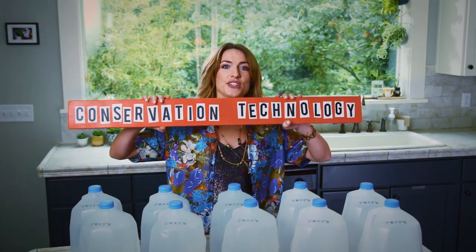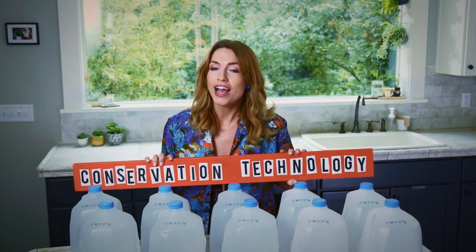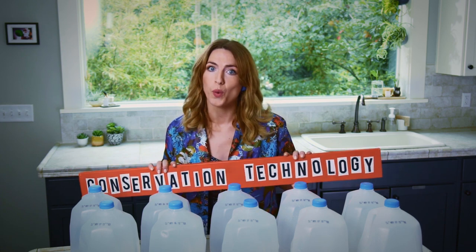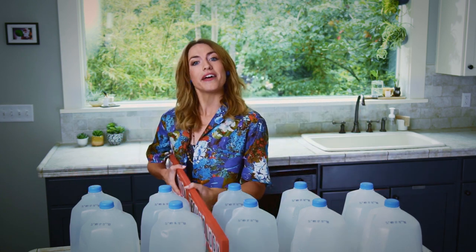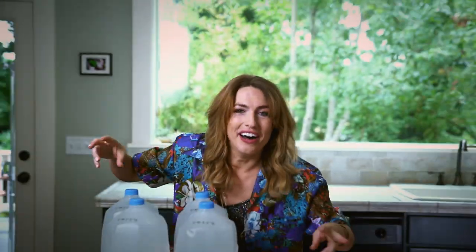What? But thanks to conservation technology, newer energy-efficient dishwashers use 4 or less gallons of water for just one cycle. So we don't need all these. That's so much less water! You know what your parents are gonna say when you tell them that? Whoa, whoa, whoa, whoa, whoa!